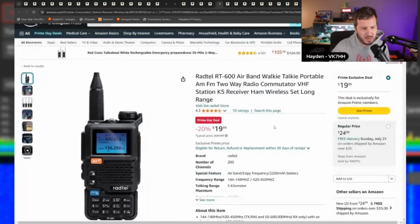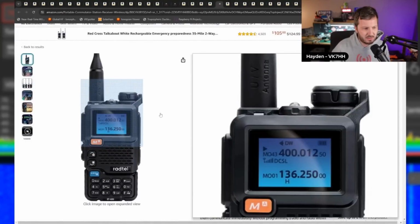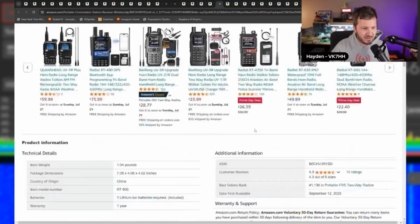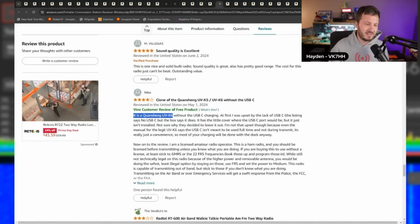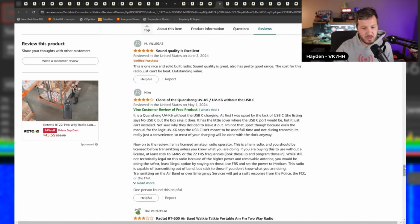Then I came and found this. This is the Radtel RT600, and I looked at this and thought, this is a UV-K5, the third generation of UV-K5. I can't remember what model it is. And I scrolled down to the reviews, and the reviews said it is a Quansheng UV-K6. That's it, a UV-K6 without the USB-C charging. So it's pretty much a UV-K5.